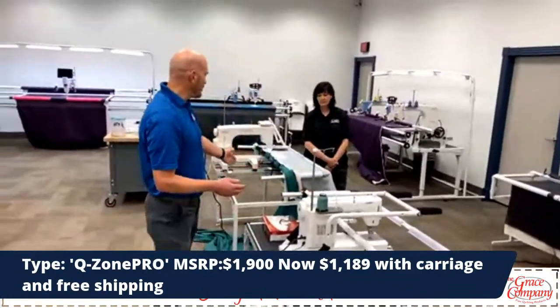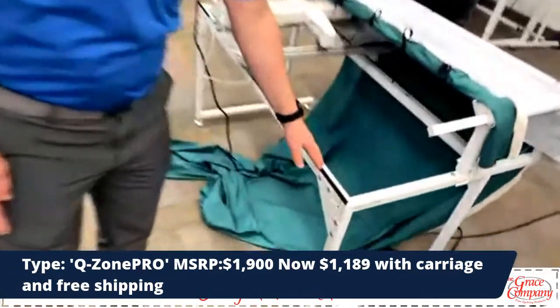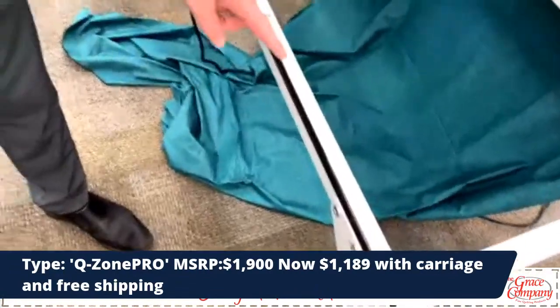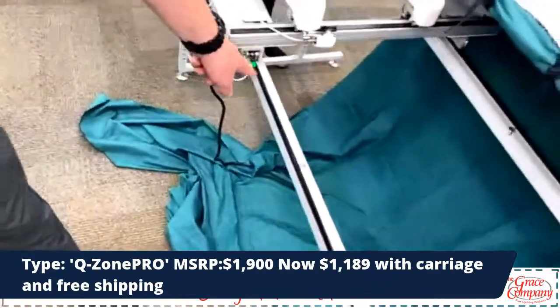A little different on the hoop frame where it has a single track on the hoop. So this is the standard Q-Zone hoop frame. So single wheels on it, and you have a single wheel. All right. That goes back and forth.